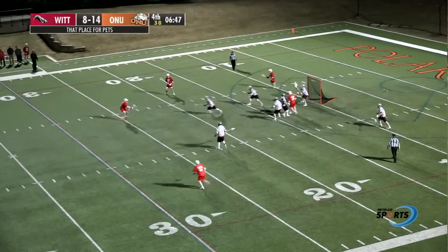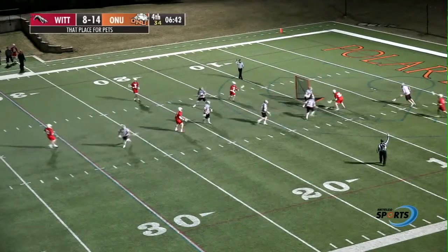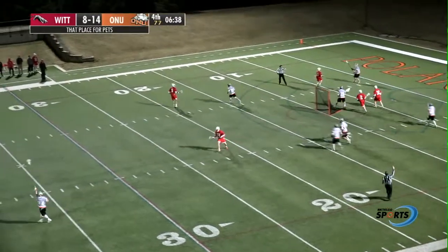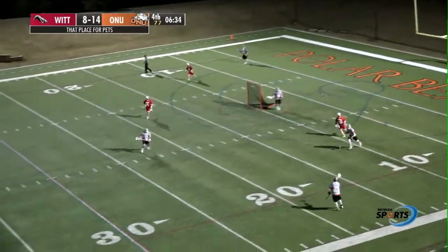The dump back into the middle, way too high, but hey, look, works out with a guy. Nice save there by Pizarro. From Lucas Clever out of Moeller High School, one of about 10 kids from Moeller High School playing in this game.